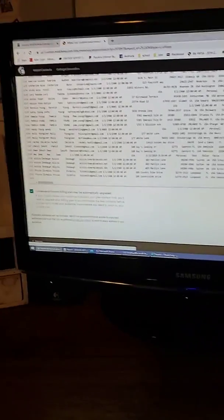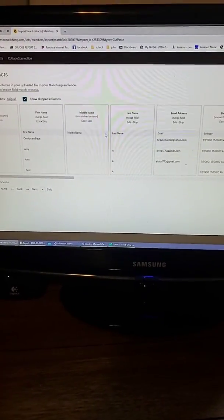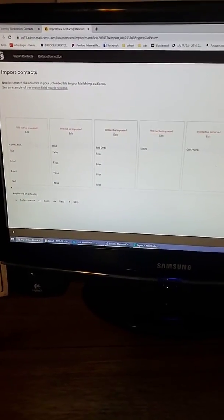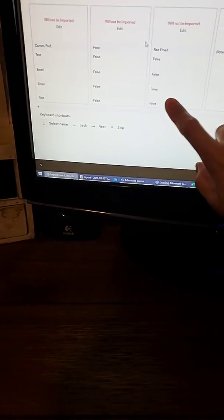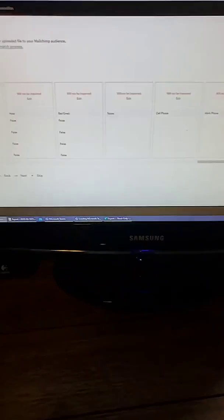All right, now here, it's gonna sort for you in columns. It's gonna have their names, and then any miscellaneous columns, what I do is I just hit skip all. These are the columns that they haven't been able to sort, like where it has email, false, like these random words from that export report. That's what it's gonna skip. So it won't skip anything important.